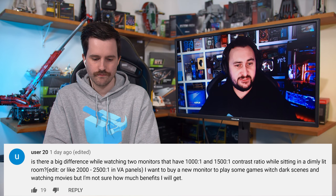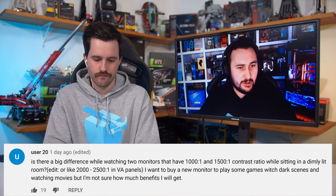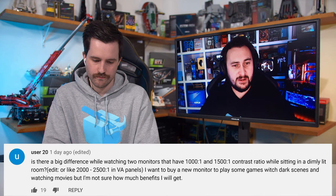All right, Tim, question here for you. It looks monitor related. Is there a big difference while watching two monitors that have 1,000 to 1 and 1,500 to 1 contrast ratio while sitting in a dimly lit room? I want to buy a new monitor to play some games with dark scenes and watch movies, but I'm not sure how much benefit I will get. I'd say that because you're using it in a dimly lit room, there will be a difference for you. 1,500 is 50% better contrast ratio than 1,000 to 1, so you're going to get 50% better black levels.